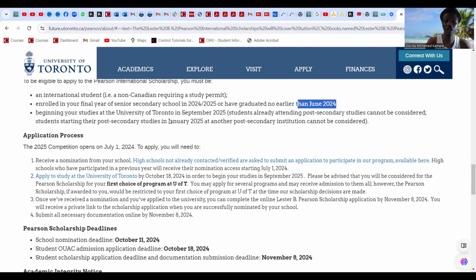So beginning your study at the University of Toronto, students already attending post-secondary studies cannot be considered. If you've already started, no, you cannot be considered. Students starting their post-secondary studies in January 2025 at another post-secondary institution cannot be considered either. So you must be someone that is starting in September 2025.